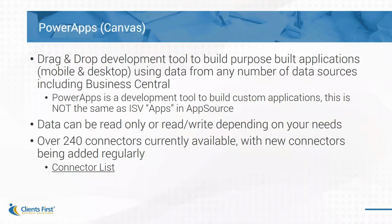PowerApps, otherwise known as the Canvas, essentially is a drag and drop development environment. And the key here is they're trying to extend the ability for mere mortals like myself, who are not developers, to create high value utilities to leverage with our data. It's a development tool that builds these custom applications. It's important to note, however, it is external of Business Central, and it is not the same as the apps that we're going to see in AppSource. You'll see what I mean later on in the presentation.